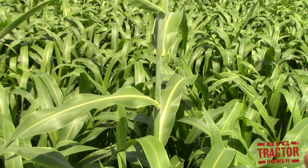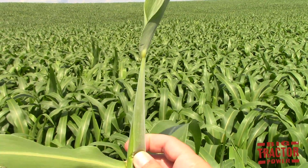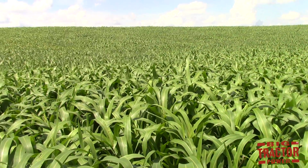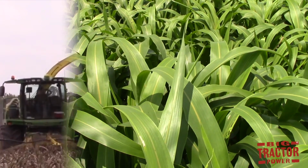We can look at the plant. It's very leafy. It looks a lot like a corn plant. A killer frost will come in November and dry the plant down, and it's much like sugarcane. It's very hard to harvest, and that frost will help dry the plant out for the big forage harvester.